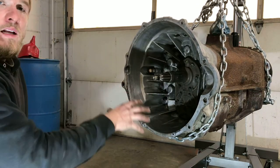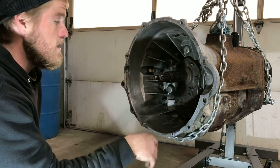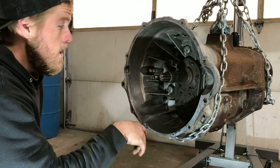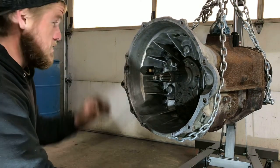So you guys can see, we got it cleaned up pretty good. It's tough to get it much better. I don't have any water here or anything. I would hit it with some water and degreaser and hit it with some brake clean, all that good stuff, but it's okay. We got it way better than it was, you guys saw.